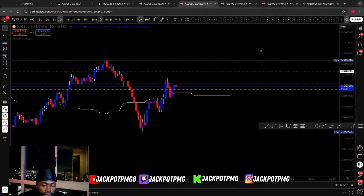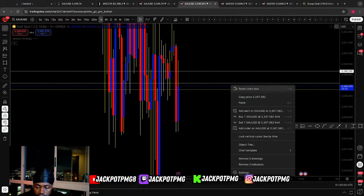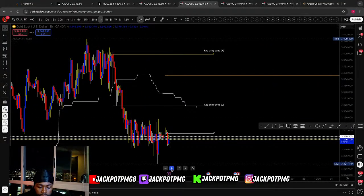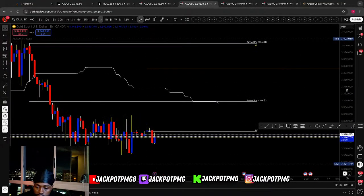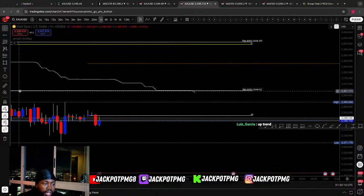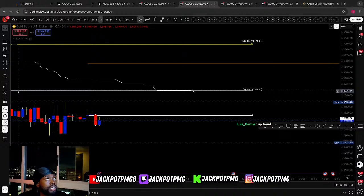Let's see on the H1. This is how it's looking. It's bullish as of right now. At any moment, it could literally flip, but I don't think we're gonna go lower right now. I think for London session we're gonna get some more push to the high.